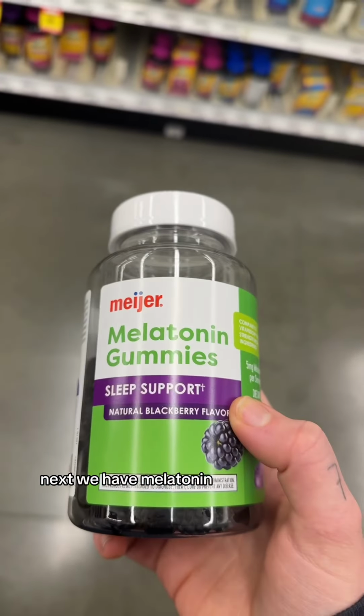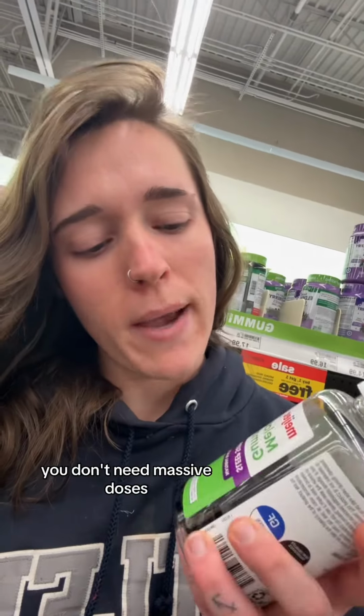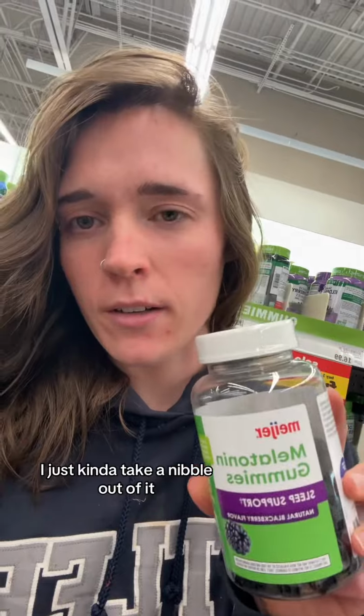Next, we have melatonin. Melatonin is good for jet lag. You don't need massive doses. I just kind of take a nibble out of it. Of course, I like the gummies.